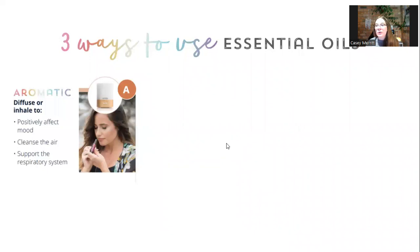So you can diffuse your essential oils or inhale them, whether it's out of the bottle or a drop in your hands. And when you do, it's positively affecting your mood. You can also cleanse the air. I do this every day in my house. I'm running the diffuser to clean the air and support our respiratory systems. So if you don't have a diffuser yet, that is definitely going to be one of the first tools that you're going to want to have so you can enjoy your essential oils in this way.